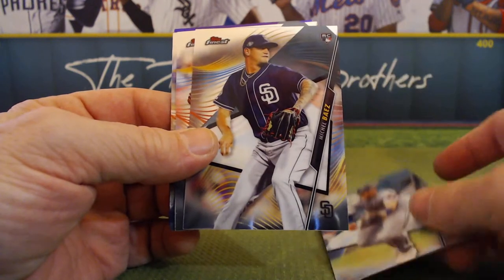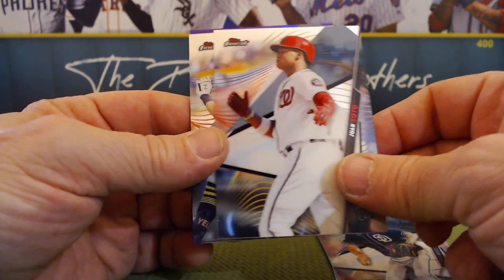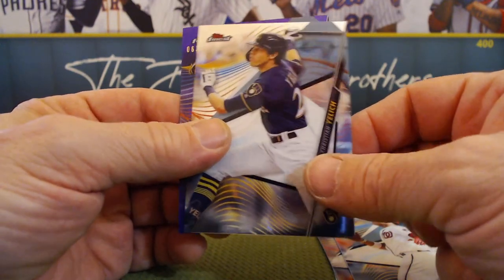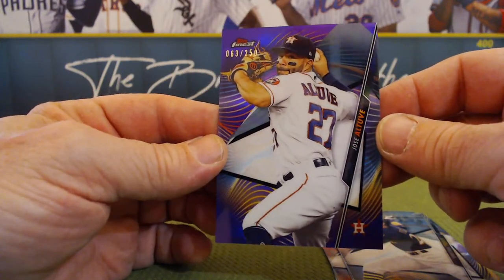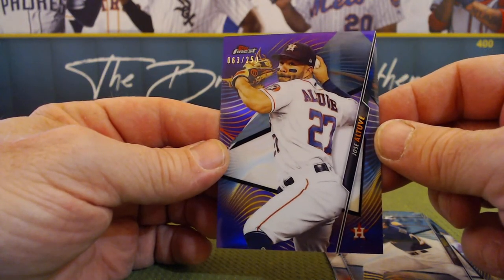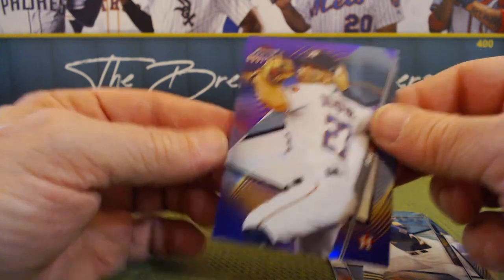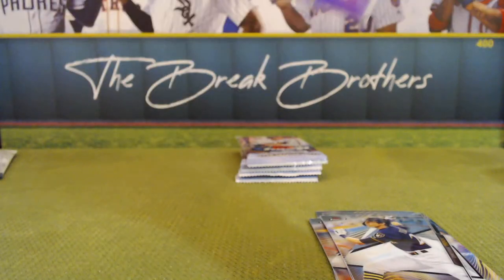Alex Bregman there for the Astros. They keep rolling along. Michael Baez for the Padres and Kevin. We've got a Juan Soto going out to Jesse. Again, he should have a sensational season whenever that season does begin. Christian Yelich. And oh, David, there we go. There's a gorgeous Jose Altuve. Is that El Gigante? Is that what they call him? 63 of 250. Again, purple with that kind of gold lettering and the rainbow foil. Beautiful looking card. That is nice. And we'll do a quick recap at the end, of course, guys. We'll go through the numbered cards and the autos for everybody.